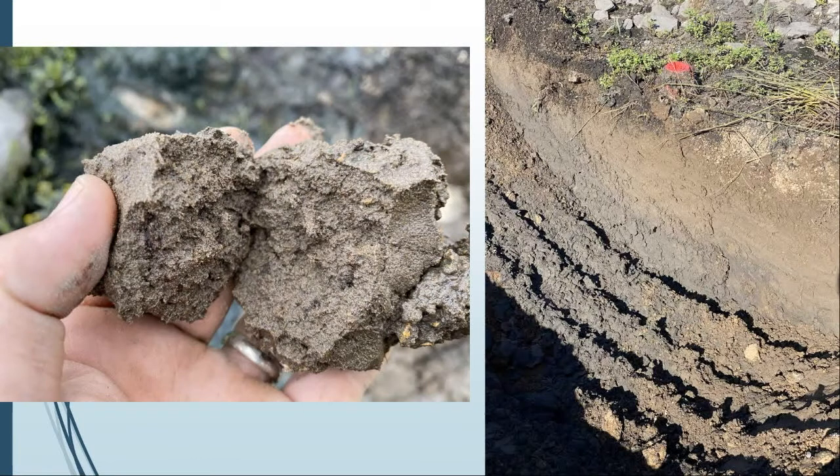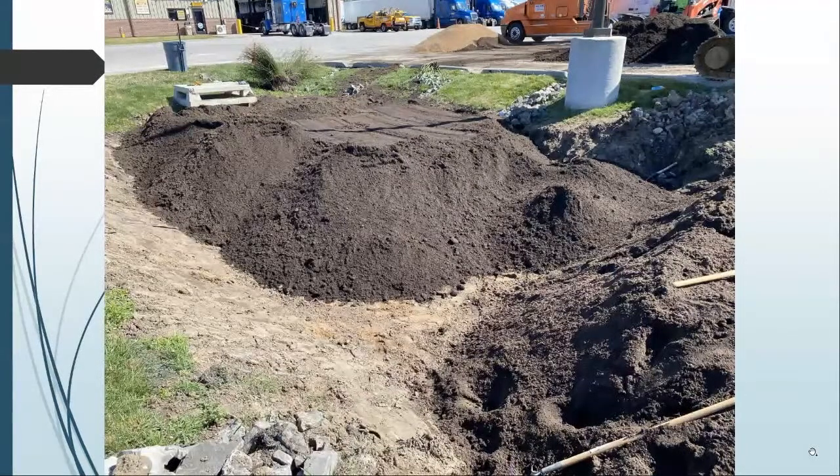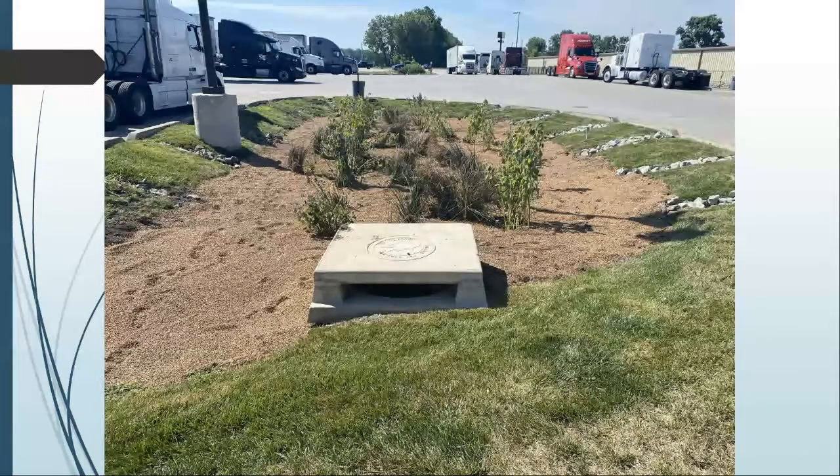Next slide after that, we dug it out to the sand layer and put in a new filter media of that biosoil. Next slide after that, new mulch layer on top. We were able to salvage a bunch of the plants, put some new ones in, and that site there is really looking good. And the basin's not holding water anymore. So MSD is no longer concerned about that one. They had raised a couple of questions.